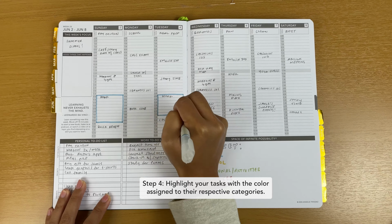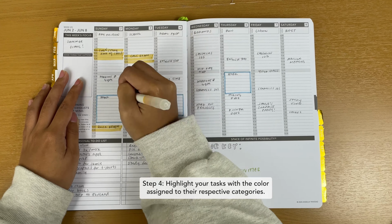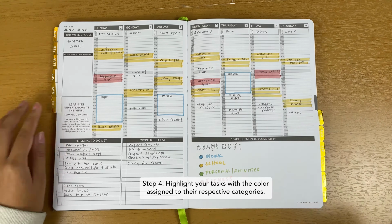Step 4. Use highlighters to color code tasks according to their respective categories. This visually organizes your tasks within the planner and makes it easier to see what needs to be done.